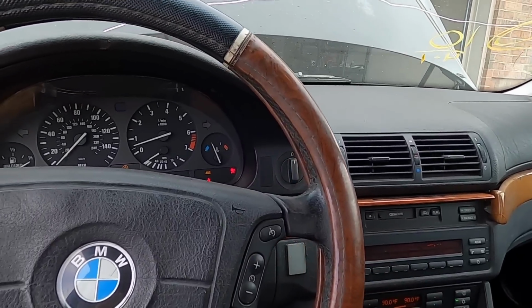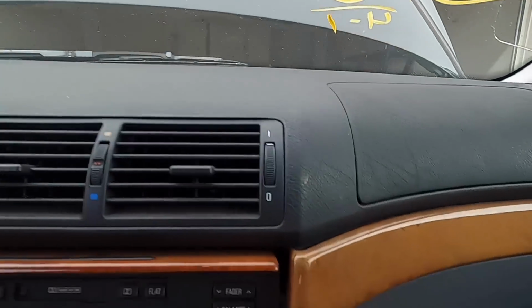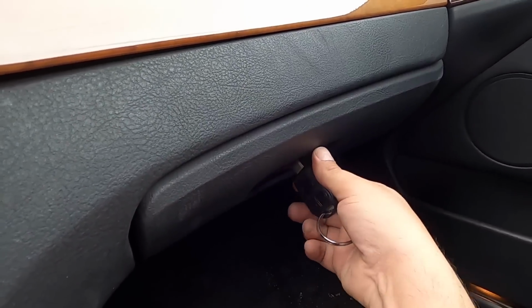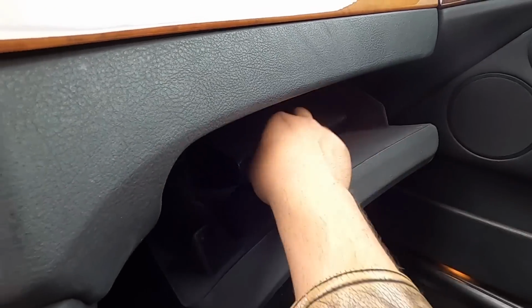Wow. Okay, you know what else we didn't check? We didn't check the glove compartment. Let's see if there's anything in there because it's locked. Oh, no, it's not locked. It just doesn't open. There it goes. We got an owner's manual.